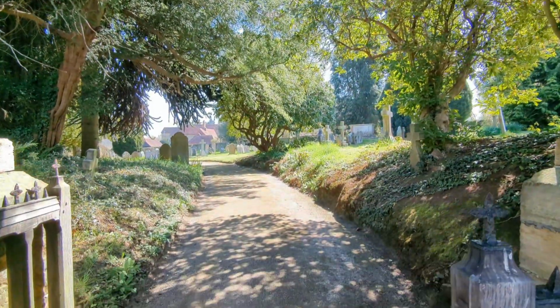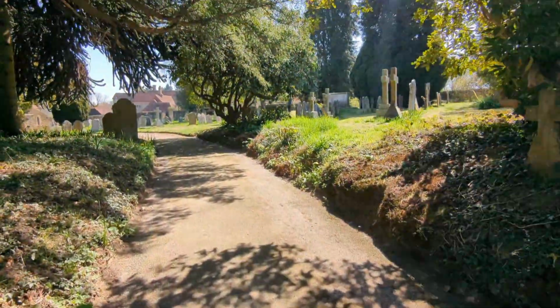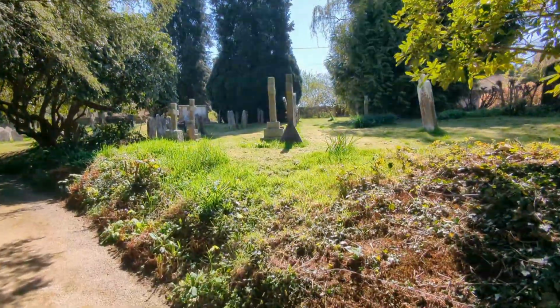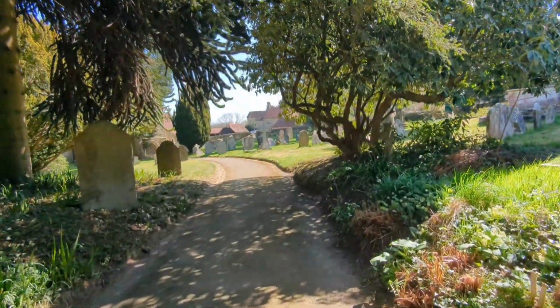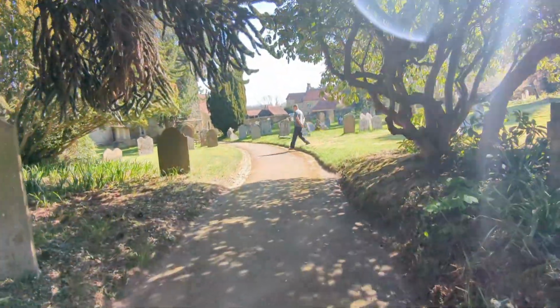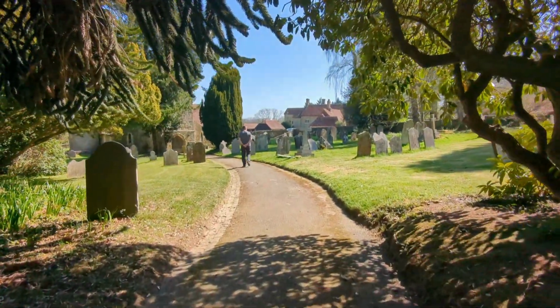Just walking underneath the lich gate here, along the path into the graveyard of the church. A mixture of old and new graves. There's Papa Dunk ahead.